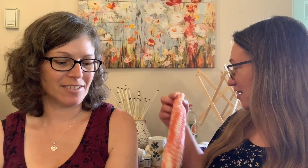And I knit this at the beach. I was on vacation last week, so I knit this at the beach. It was lovely. It was fun.